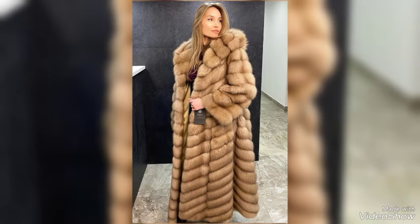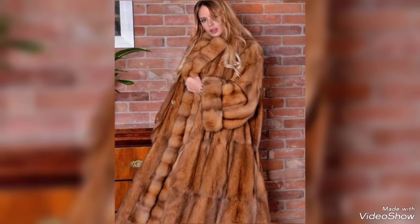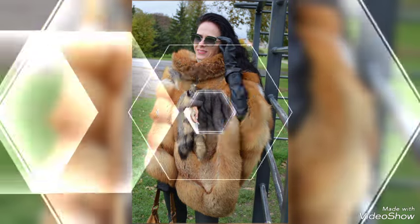So beautiful stitching. Very attractive designs of coat. Eye-catching colors. And many more beautiful and latest collection. Latest ideas of fur coat for girls and women you see in this video. I hope you like it. First of all, I'll talk about so beautiful ideas of stitching.